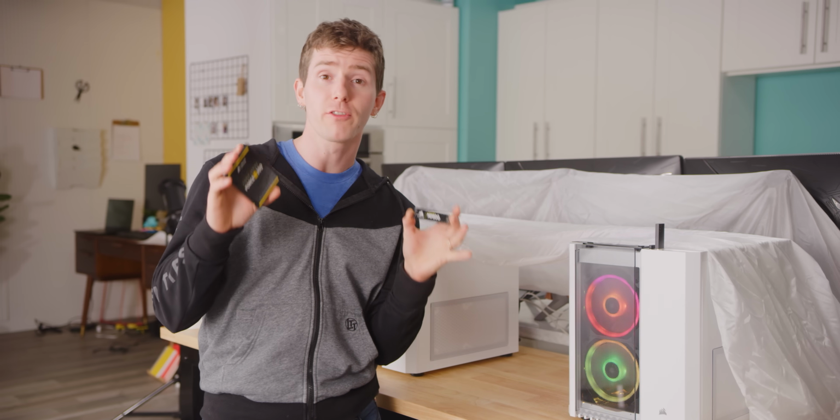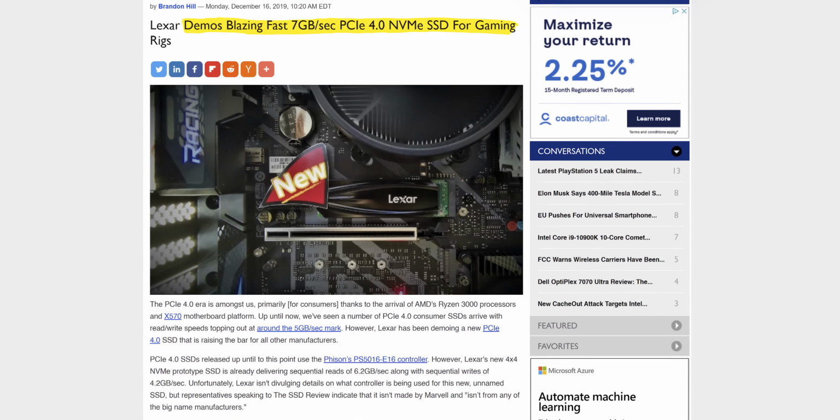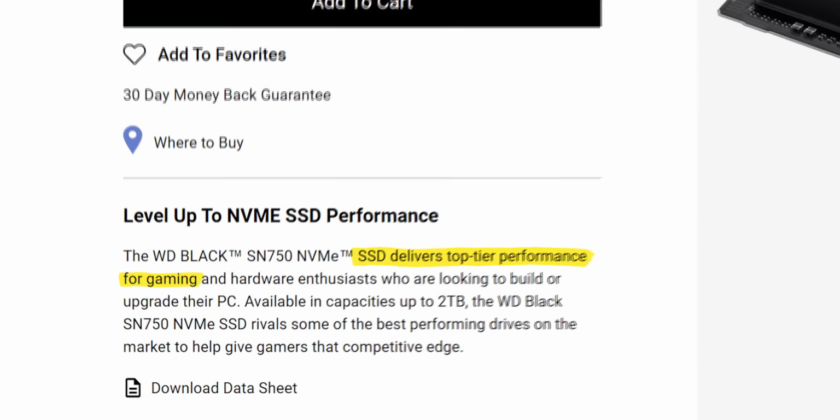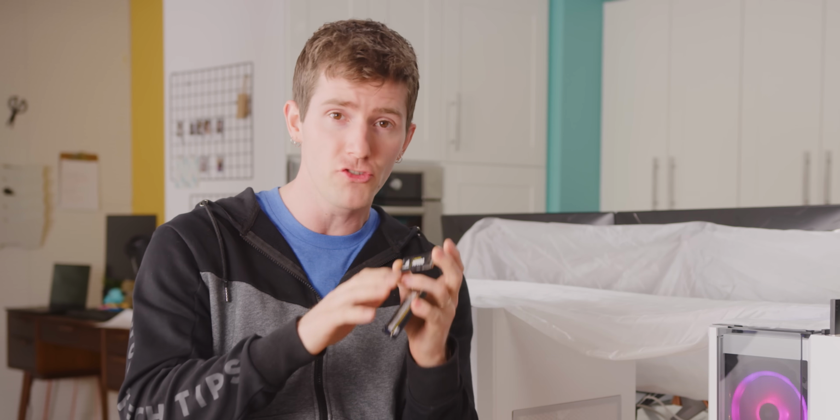Both manufacturers and my fellow media alike have been found suggesting that gamers or content creators like video editors might benefit in some way from the super fast PCIe Gen4 SSDs that are making their way onto the market.